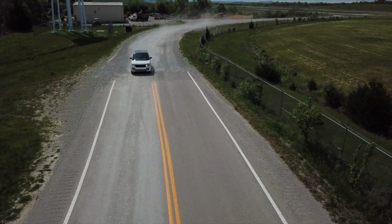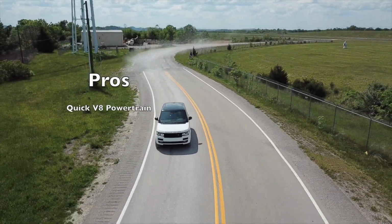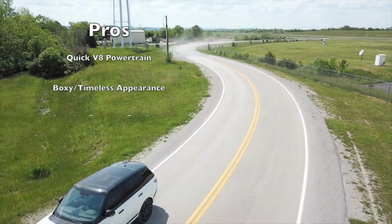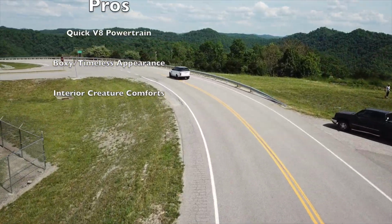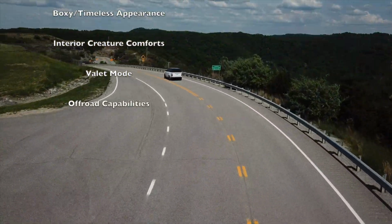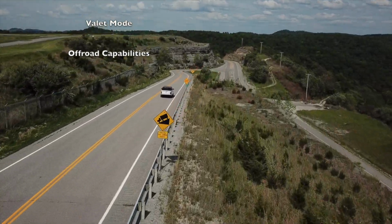5 things that I like about my 2015 Range Rover. Number 1 is the powertrain. It's quick and snappy. Number 2, the boxy and timeless appearance. Number 3, the interior creature comforts like heated and cooled seats and the massage function. Number 4, valet mode. Very handy, especially if you're traveling. Number 5, it's a Land Rover. What do you expect? It's going to have great off-road capabilities.